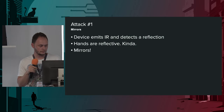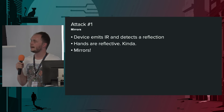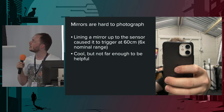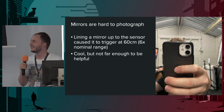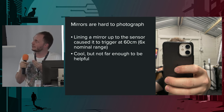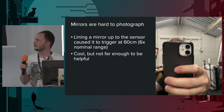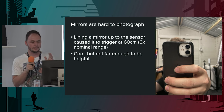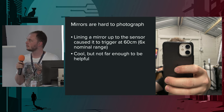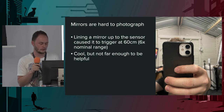So attack number one, mirrors. So the thing emits infrared and detects a reflection. And hands are not super reflectors, but mirrors, mirrors are better at reflecting things. So here's a picture of a mirror I took. I'm sorry, this is the best I could do. But it's very reflective. There's my phone, and there's my hand, everything. And lining it up perfectly, a flat, normal mirror, I managed to get 60 centimeters range, which isn't like a crazy amount, but it's 6 times nominal, which was quite a result. But given the attack scenario, it's not ideal.